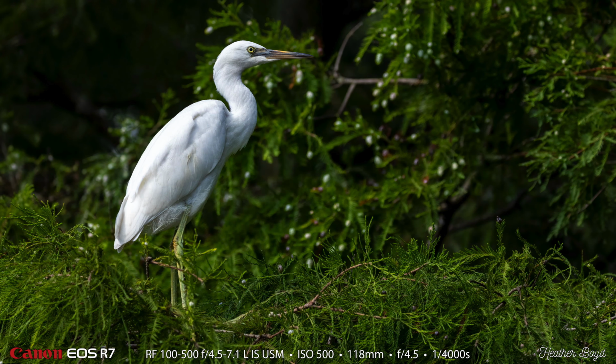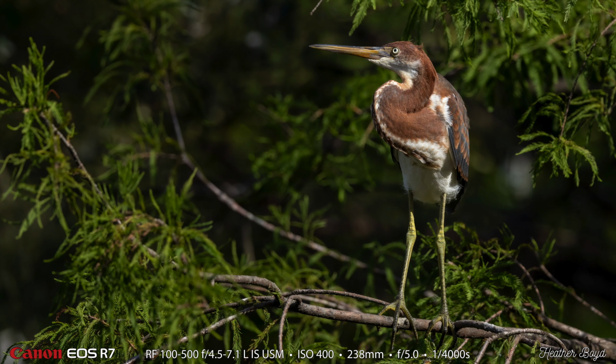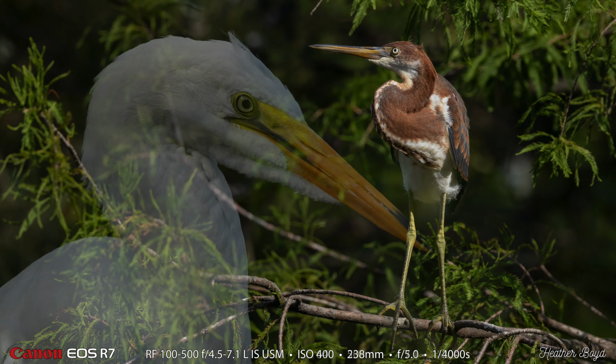This is another juvenile bird, either a little blue heron or a snowy egret. I love this bird. It was so charismatic there, and Heather got a shot of it, the juvenile tricolored heron. This is another juvenile tricolored heron, a little bit older than the one in that last shot.